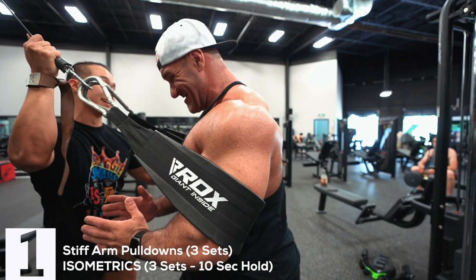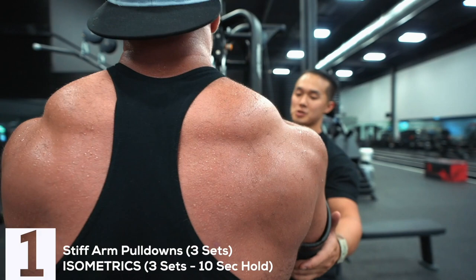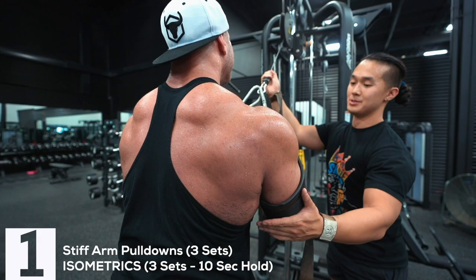Now, fix your shoulders up, elbows in, and hold that. Lats in, pinch your armpits, and drop your shoulders down. There you go. 3, 2, 1.